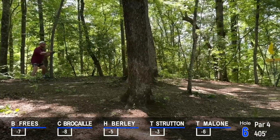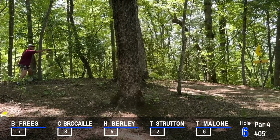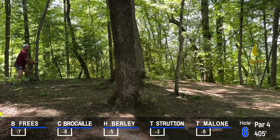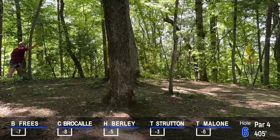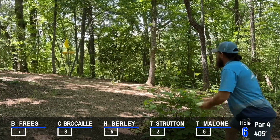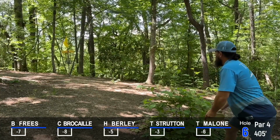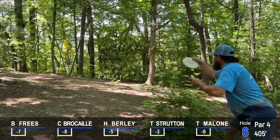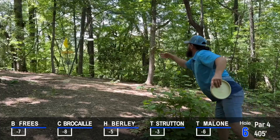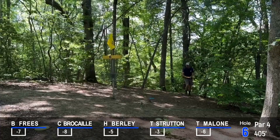Bryan, not too much effort on that long birdie look. He's probably just fine to go up there and tap in his par. Ooh. Chain out there from Caleb. Just a little off. That was a real chance to extend the lead for him there. Tony trying to stay in the mix. Oh, great putt. A good birdie puts him right back in it.